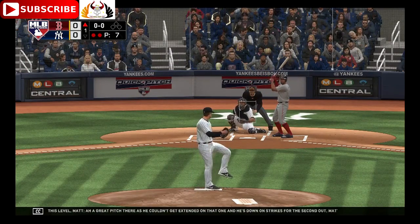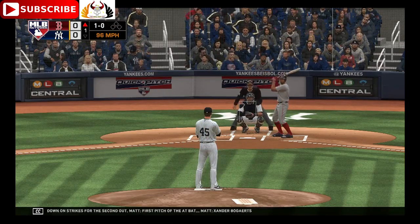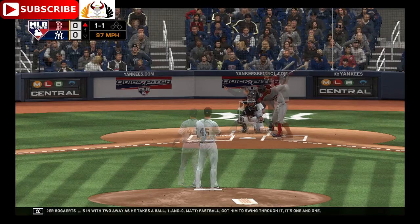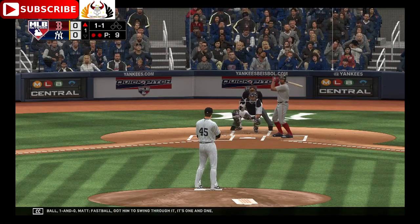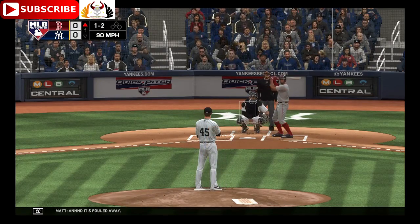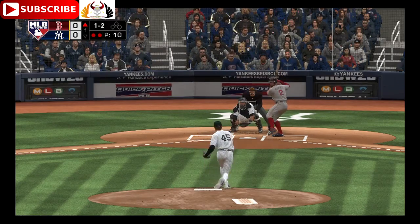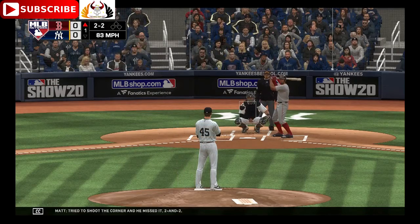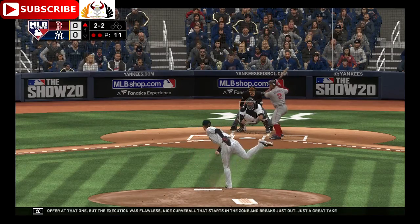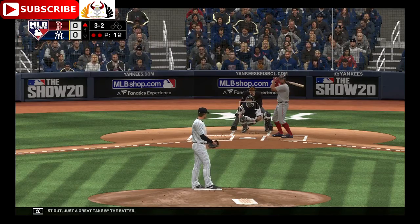First pitch of the at-bat. Xander Bogaerts is in with 2 away as he takes a ball, 1-0. Fastball got him to swing through it. It's 1-1. And it's fouled away. Tried to shoot the corner and he missed it. 2-2. So you'd love for him to offer at that one, but the execution was flawless. Nice curveball that starts in the zone and breaks just out. Just a great take by the batter.